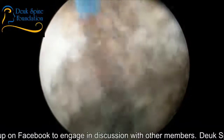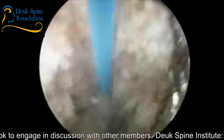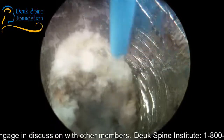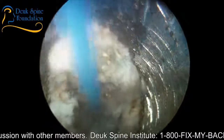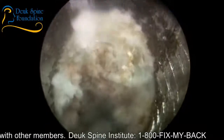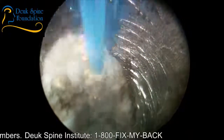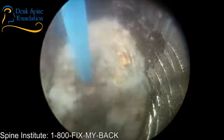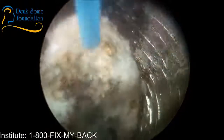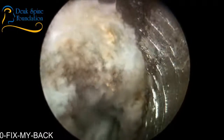So my point is, we repeated the MRI yesterday and we found that the herniation at L4-5, which the other doctors where he lives weren't even gonna treat, had gotten much bigger. So this is a perfect example of a patient who would have had surgery on one disc when they really needed two discs fixed. Then they would have problems afterwards, then they would get another MRI and they'd see the L4-5 disc, then they'd have to have yet another surgery.